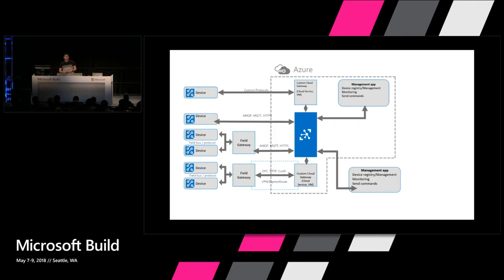For interacting with IoT Hub, we provide APIs, obviously, for the service. On the cloud side of things, there are REST APIs. On the device side of things, they're using MQTT or AMQP protocol, with an option for HTTP that doesn't give you bidirectionality and doesn't support the device twins and methods, which is something you might want to use. So device side is mostly AMQP, MQTT protocols. The choice is yours. Cloud side is HTTP REST.